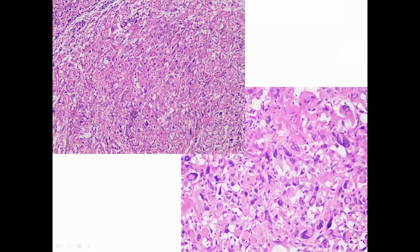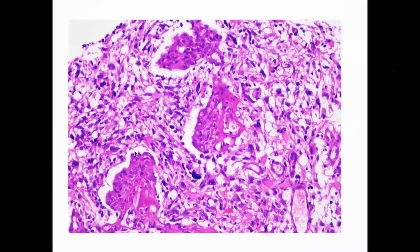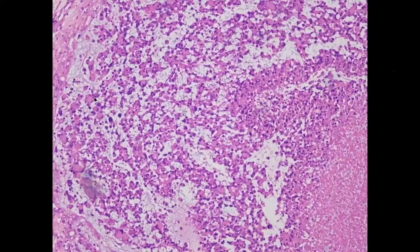Here we can see this glomeruloid kind of tree-like vascular proliferation. These endothelial cells are forming palisades, or we can see that these are like overlapping clusters of endothelial cells. The tumor cells are quite bizarre looking, very spindly as well, and very epithelioid looking. Now, the transition areas: here we can see very different areas which are showing marked epithelioid or rhabdoid-like morphology, and there is an area which is showing tumor necrosis. So these cells are showing quite rhabdoid kind of morphology.